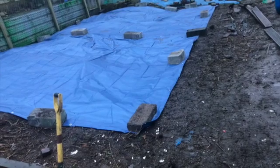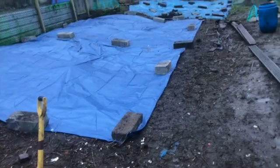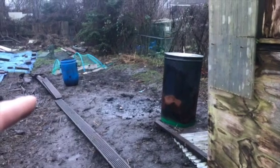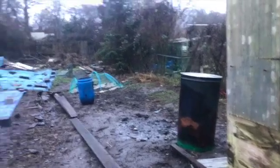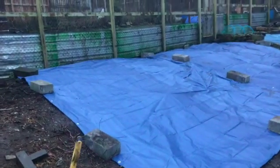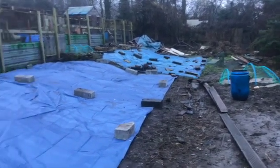Looking at possibly between... I've just been looking at a polycarbonate greenhouse, which I may put here. You know, they're about 230 odd quid, so we might look at putting one of them there, and eventually a polytunnel here. So we'll just have to wait and see what the funds are. But that's where we are so far.